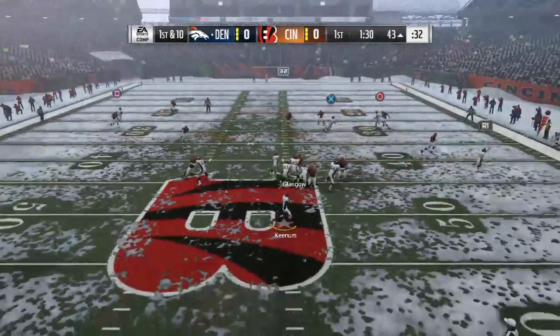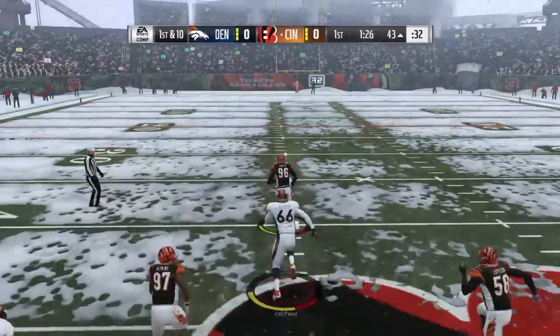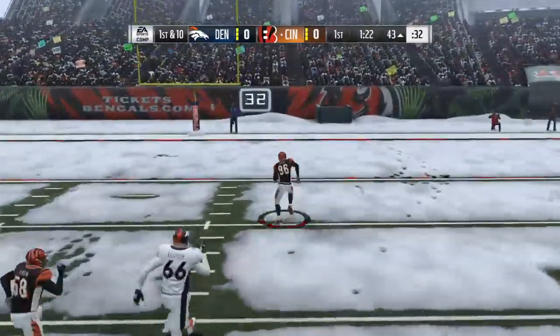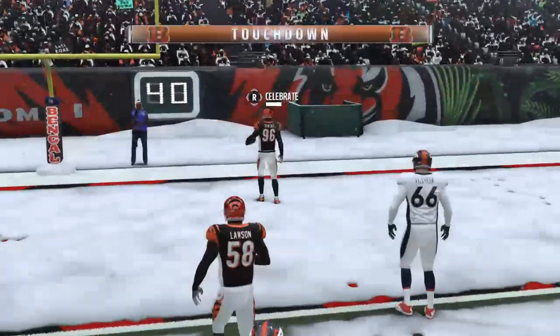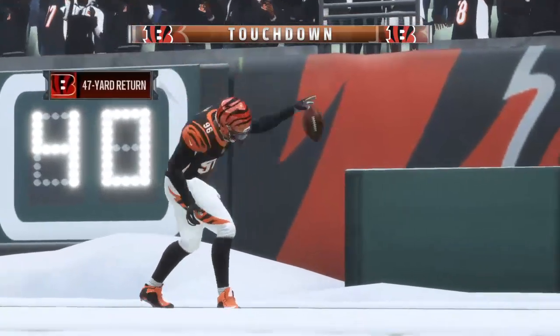They go play action here on first down. Into heavy traffic, and it's intercepted. He's picked off just shy of midfield. Past the 20. And he will bring it back. It's a pick 6 for a Bengals TD.